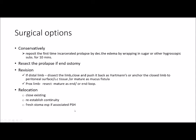Or you can do a relocation, which is basically done by closing the existing one, either peristomally or inside the abdomen, and you can re-establish continuity at that particular point, and make a fresh stoma. But then even that is subject to an increased risk of parastomal hernia.